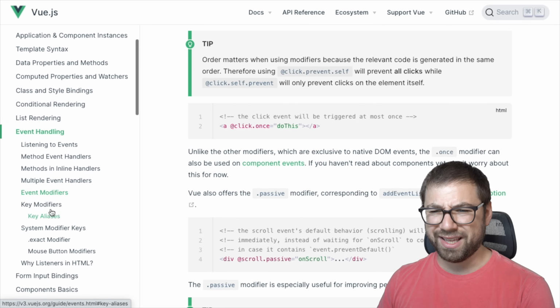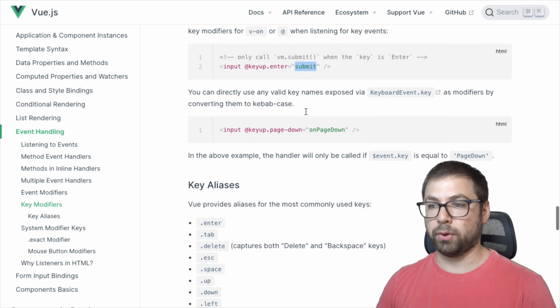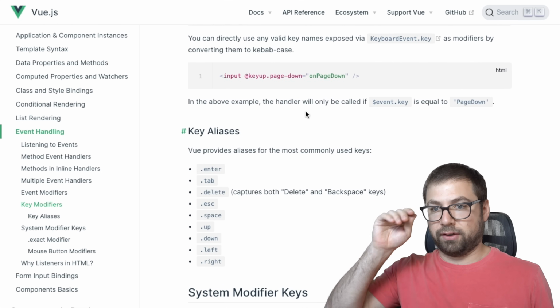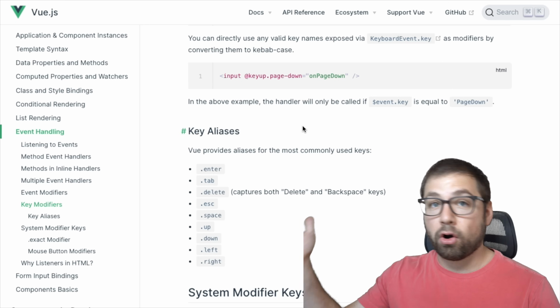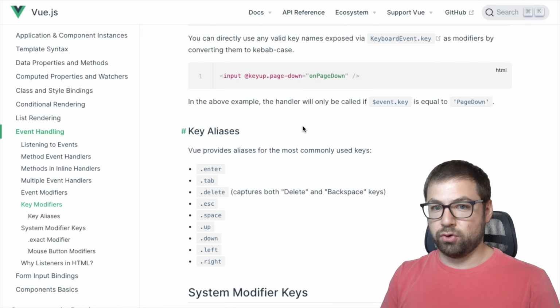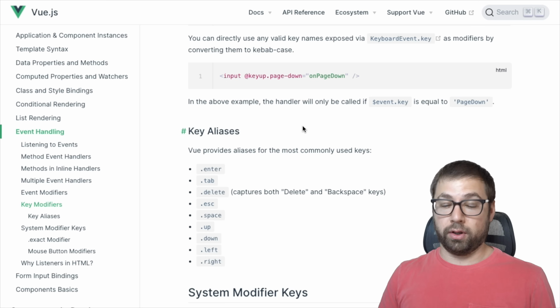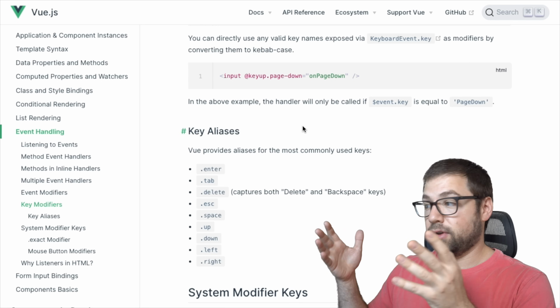There's also key modifiers. So for example, on an input, on keyup event, when the enter key is hit, call the submit event. This is just built in for Vue.js for free, which makes it so easy to build, I think, UI applications. Again, it's not hard to do this in React, but to have this built into Vue is just a very, very nice experience. And again, it highlights the difference that Vue is a framework and React is a library.